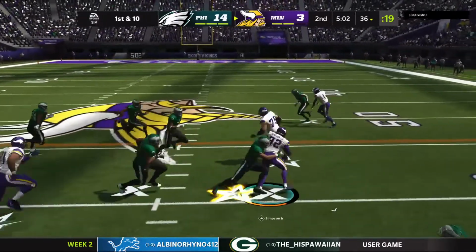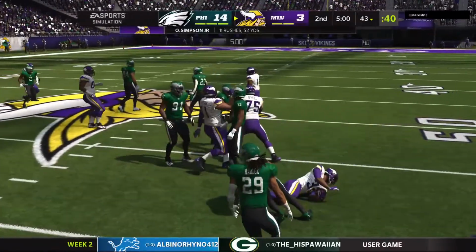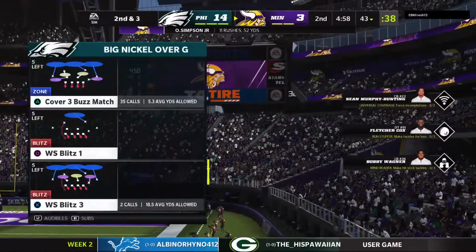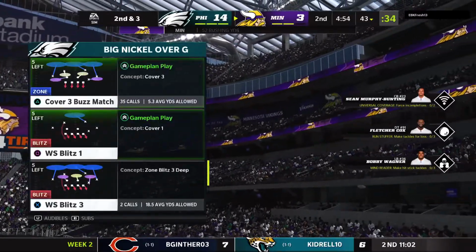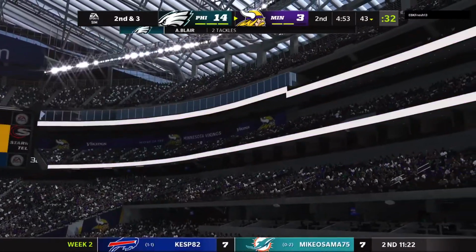Now a handoff looking right. And he's across the 40, 3 extra yards to the 43. 7 yards on the pickup there, and it'll leave him with a 2nd and 3. Good yardage there on 1st down.